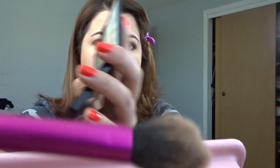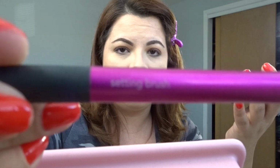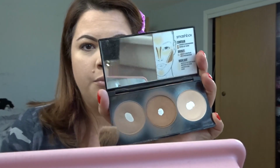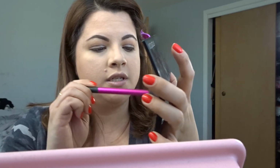Anyway, moving on. I'm going to contour. One of my favorite brushes to contour is this Real Techniques. Sorry, I'm struggling here. What is it called? Setting brush, but I use it for contouring because you can really just get in there. And I'm gonna use this Smashbox contour thing with this color. I like to contour with cool colors. Just gonna dip it in there and let's go to town.